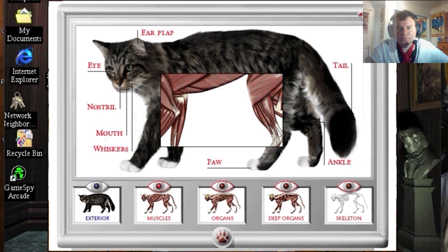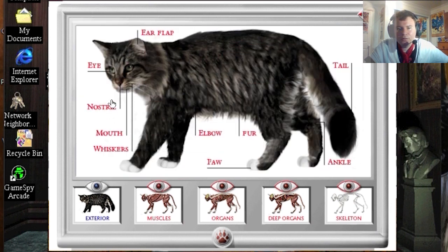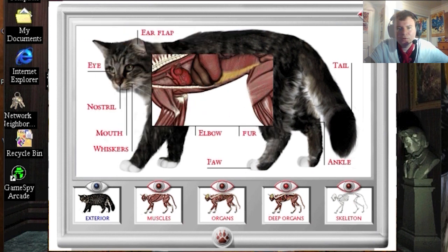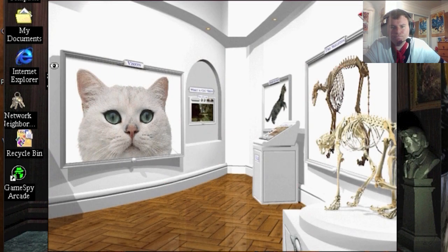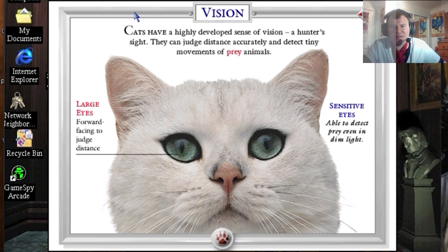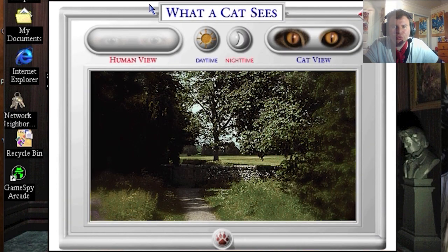Basic muscles. Oh, this is a bit more interesting. You can x-ray certain sections. Vision, I'm curious about this. Cats have highly developed senses. What a cat sees, that's what I was looking for. Human view. What the?